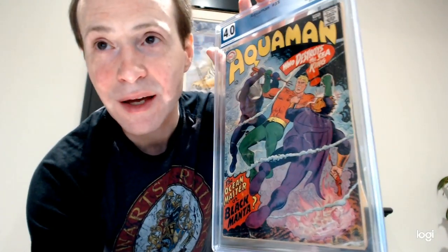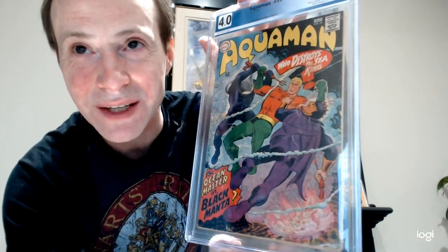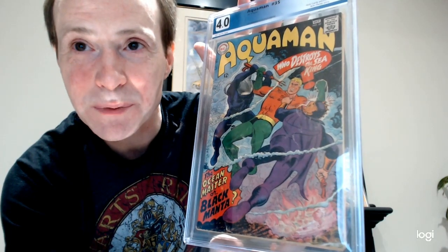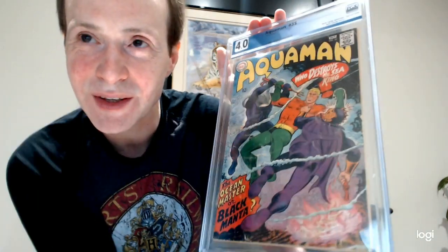Okay. So this is another one that I thought was a low grade. I figured this is probably the exact grade I would have thought it would be, like a 4. This is the first appearance of Black Manta, and does it say that? Yeah, Black Manta. And it's just a cool character. I just always thought Black Manta was kind of cool. I liked the laser beam from his visor thing. I thought that was kind of cool.